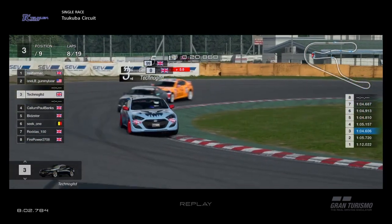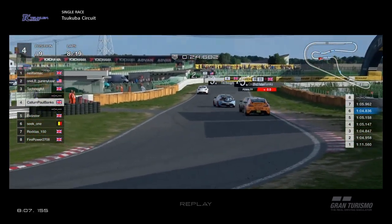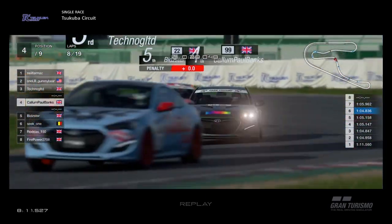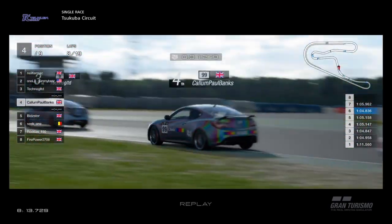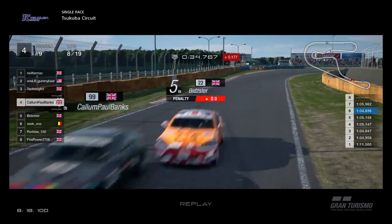As we go back to this battle then, Techno, Callum and Bidzster. In that order, Bidzster looking for a way around Callum, can't quite find it yet, might have to set something up into the hairpin here. As we go out of this corner, Techno makes a mistake there. Techno's lost speed. Callum's going to close up. Bidzster's going to close up as well.